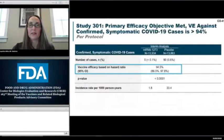This slide displays the primary efficacy results for the pre-specified interim analysis. The primary efficacy hypothesis was met. Vaccine efficacy after the second dose was 94.5%, with a lower limit of 86.5%.